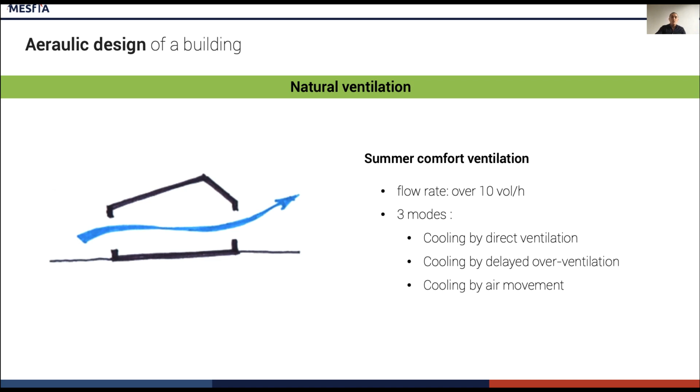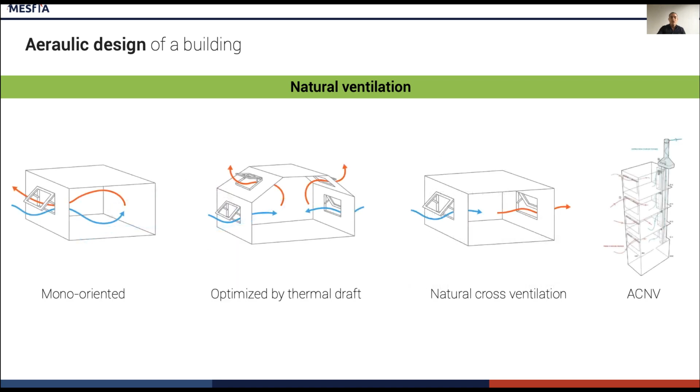And cooling by air movement. In this case, the aim is to accelerate the evapotranspiration of the skin and the elimination of the skin's wetness. There are four different ways to maximize the natural ventilation.